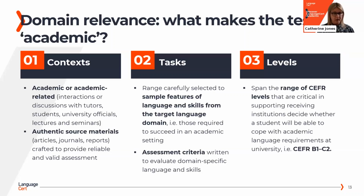crafted to provide reliable and valid assessment. The task types, the content types are specifically designed to sample the features of language and skills from this academic target language domain, those required to succeed in an academic setting. And we're thinking about the kind of things here like critical thinking, evaluation, inference, presentation giving, note giving, ability to formulate an argument, make an application, and to interact with tutors, friends, academic staff.